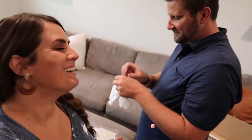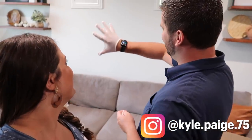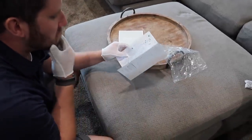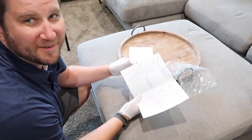Look how fancy this lamp is. It came with white gloves. That's fancy. That is some fancy stuff. Let's build the lamp. I need a monocle. That's what I need.